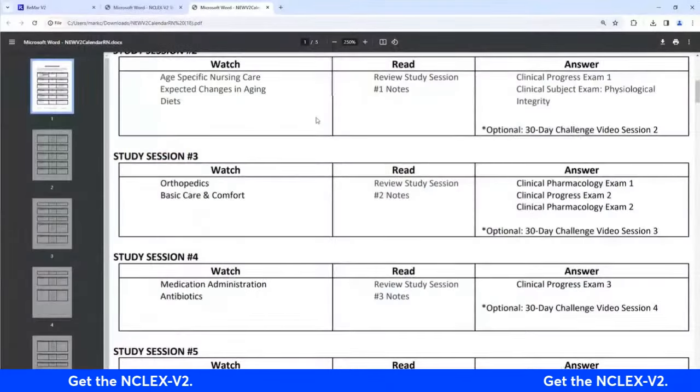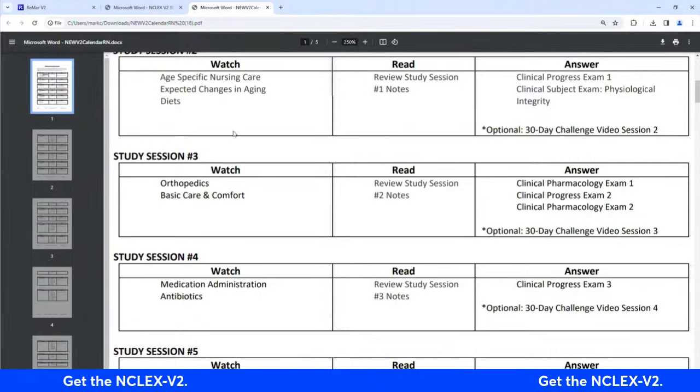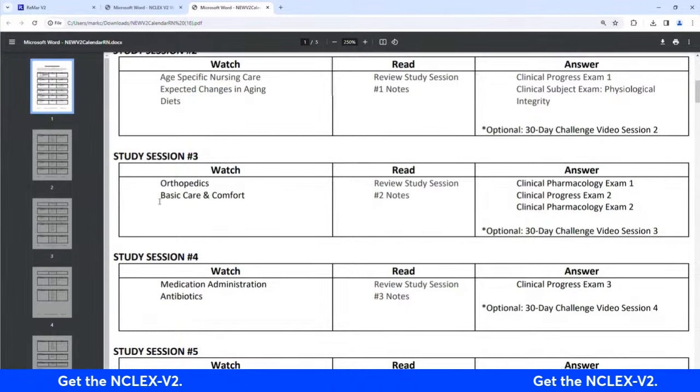So let's look at study session number 3, for example, right here. When you sit down and you've already done 1 and 2, so Monday, if I was starting study session number 3 Monday, what am I watching? I'm watching orthopedics and I'm watching basic care and comfort.